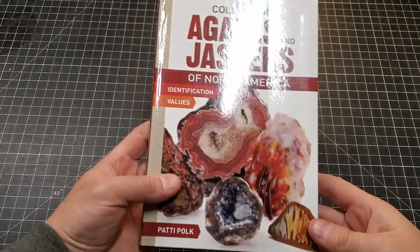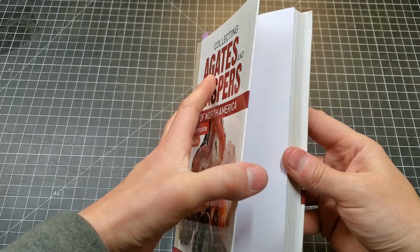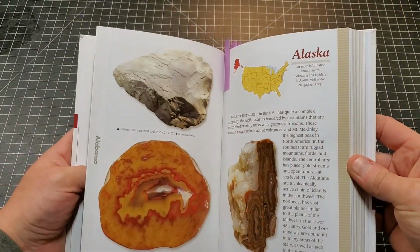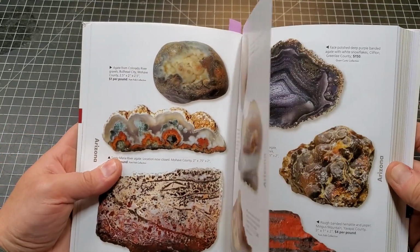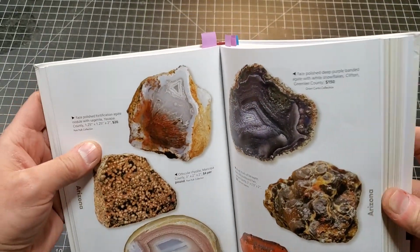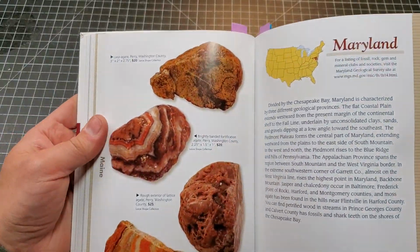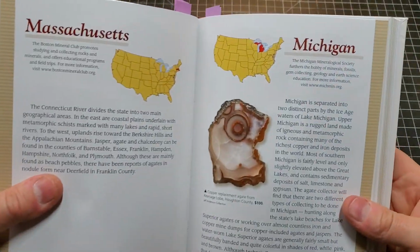Speaking of road trips, all right, who doesn't love agates and jaspers? Now, this book is excellent. It's broken down state by state, all these different agates and jaspers that you can find. They also talk about the values of them, which is kind of silly. I mean, stuff goes up and down. It's very subjective, so don't pay any attention to that. But if you're looking for a book that would inspire you to take a road trip, this would be it.